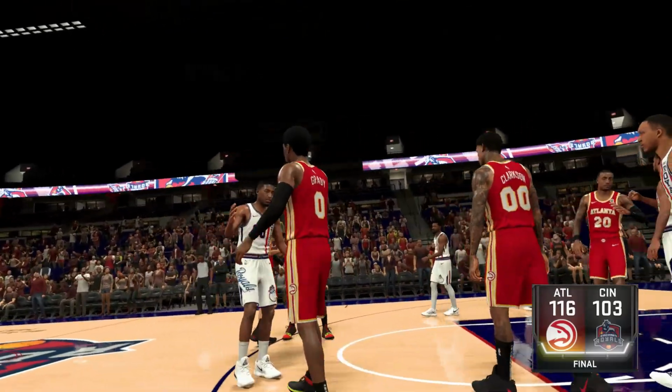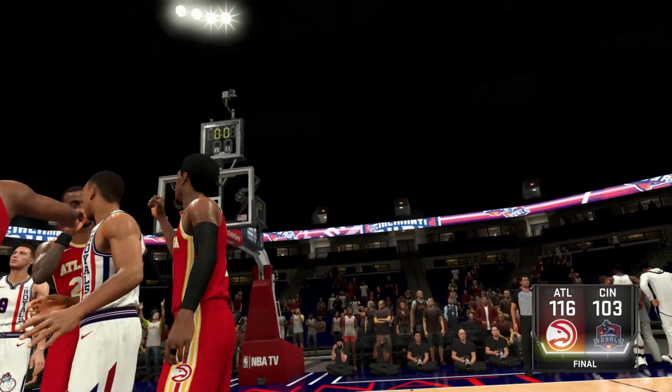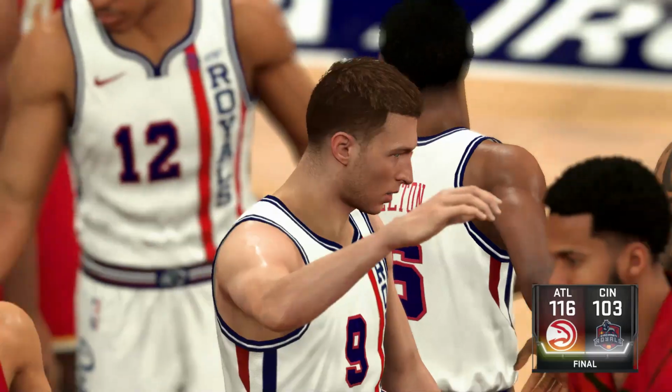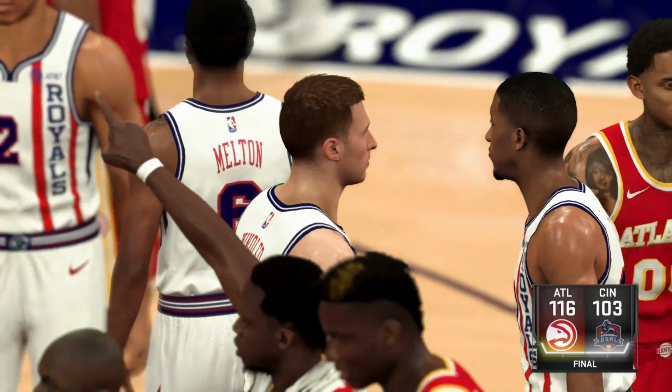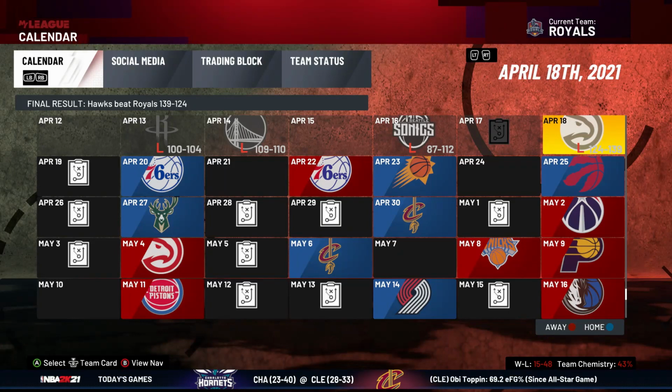They win by 13. You know, we still got some work to do, some growth to happen as a squad. We're just going to go ahead and check out the final stats for our guys to see how we did in containing Trae Young and all that good stuff. So it was a really good effort out there by our guys, but unfortunately it just simply was not enough. We lost this thing to the Hawks 139 to 124. Let's go ahead and break things down to see what happened in terms of the stats for this game.